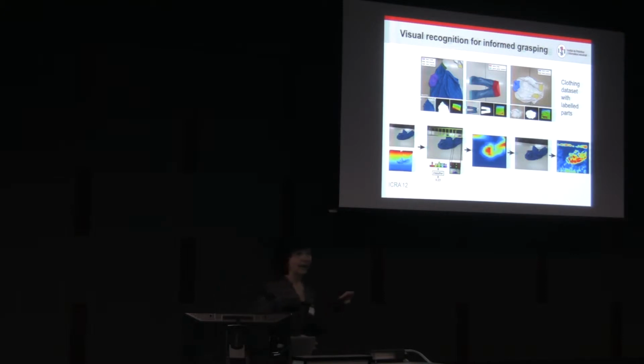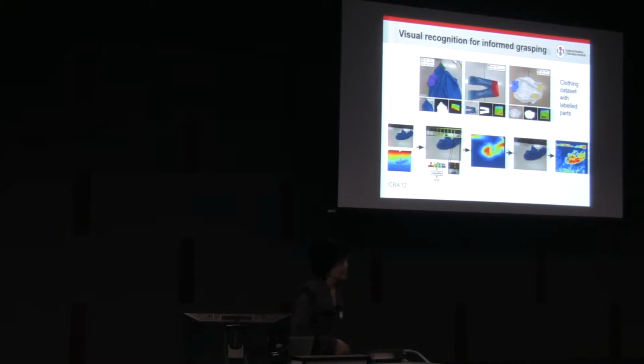And the idea is that once a task is defined, say hanging, for instance, we apply a bag-of-words algorithm to learn the particular characteristics of colors. Annotation by hand? Yes, the annotation is by hand. Well, with a bit of help, because I will explain it later, but mostly by hand.